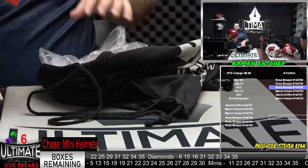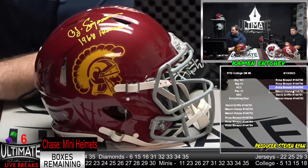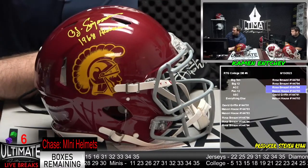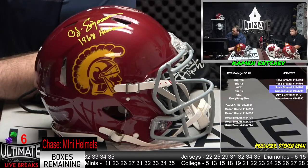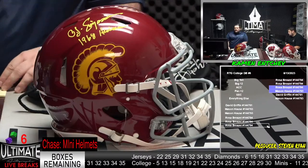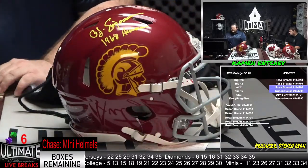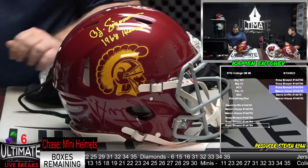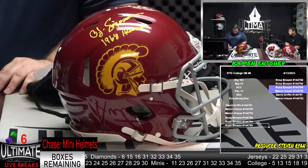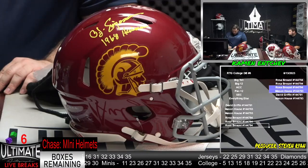How about the juice? O.J. Simpson. Okay. 1968 Heisman Trophy winner. That's the Pac-12. Mason House. Congrats on your O.J. Simpson. Pro and college football Hall of Famer. NFL MVP. Heisman Trophy winner in college. One of the few guys that has done all that, Steven. O.J. Simpson. Nice looking USC lid. Authentic for the juice. Mason, that one is JSA certified, by the way, on your O.J. Simpson. All right. The juice.